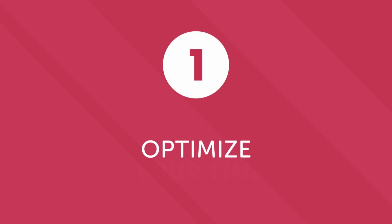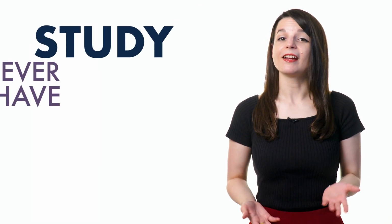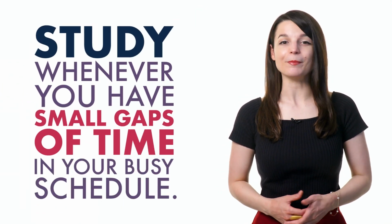Number 1. Optimize your time. When learning a language, it's important to dedicate time to your studies regularly, even if sometimes it's difficult. You're busy with school, work, family, or friends. But you can spread out your learning throughout the day. Study whenever you have small gaps of time in your busy schedule. This can be when you're on the metro, on your lunch break, or while you're exercising. Our podcast learning format fits perfectly into your tight schedule.